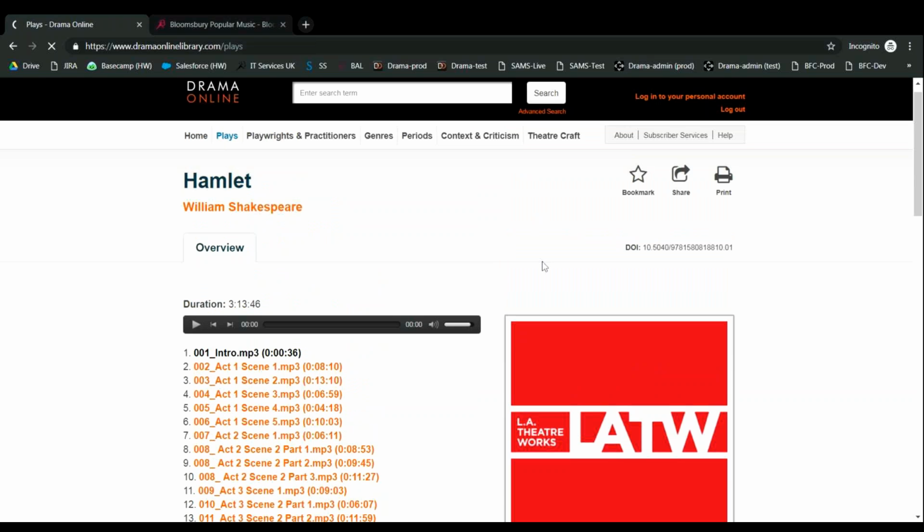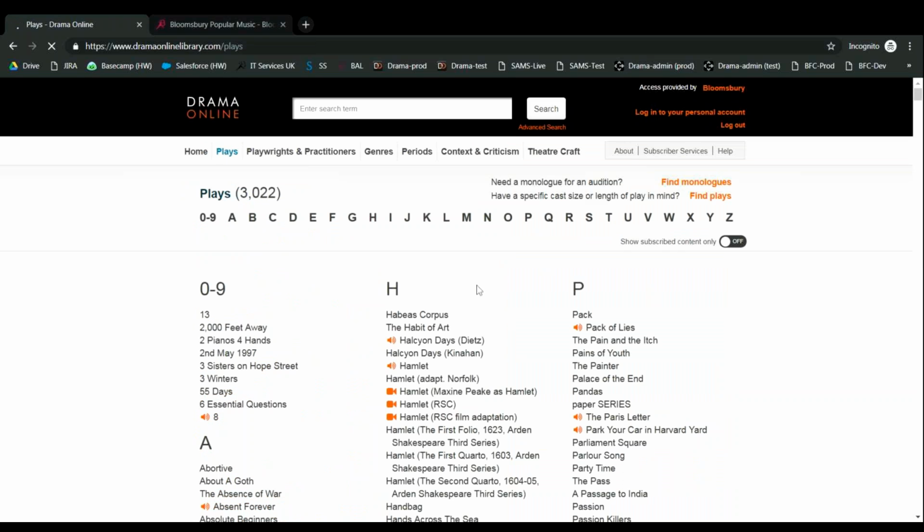Then finally, to move on to another product. So on Drama Online, in addition to plays, we also have some monographs and scholarly books. These are organized into two categories: context and criticism and theatre craft.